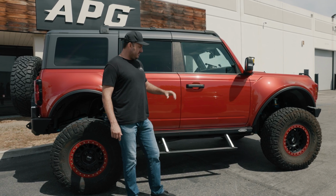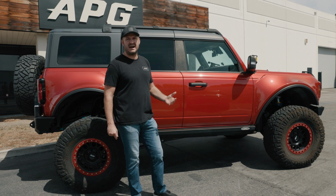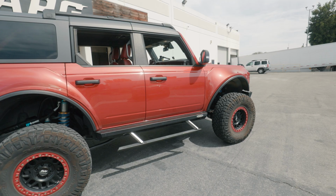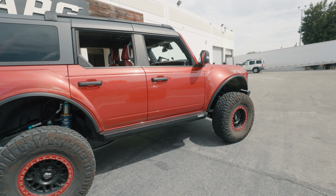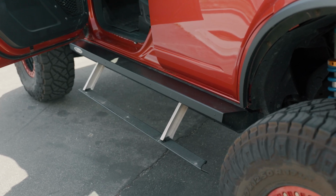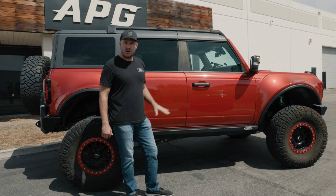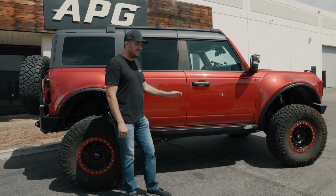Now, the difference between these Rock Slide Engineering side steps and AMP and the other guys is these do offer some rock protection. Now, if you guys are looking for aggressive rock protection, these are not it. These will do a good job at entry-level rock crawling trails with a couple of hits. But if you want proper rock protection, Next Venture is the way to go. But for the little bit of rock crawling Grant's doing and the need for access, this is the best market option.